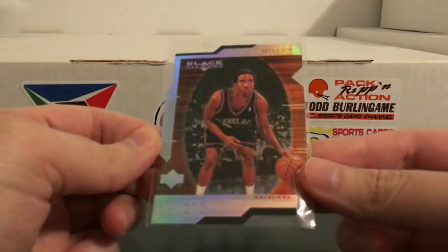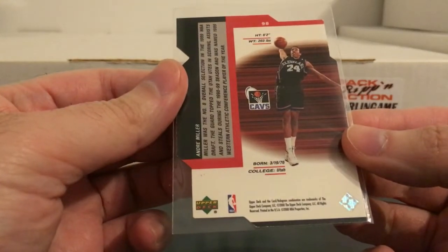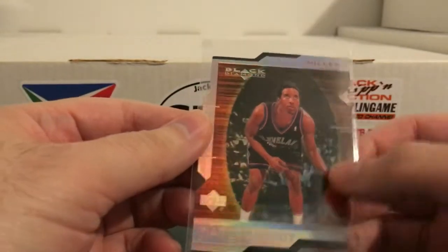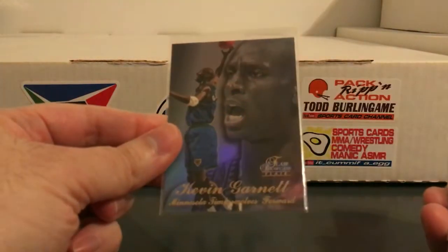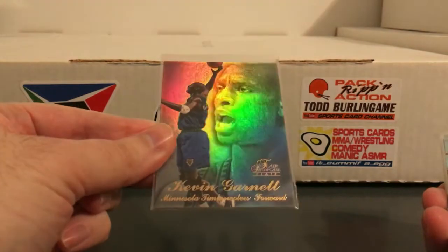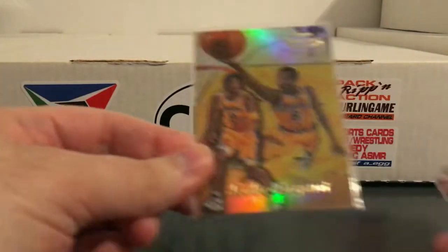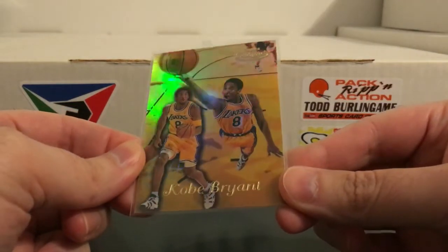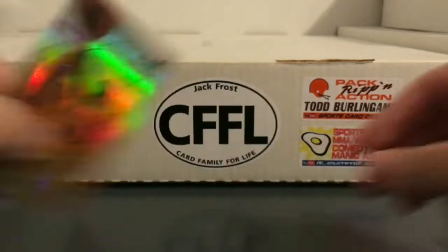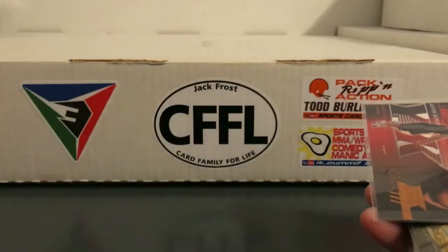Andre Miller die cut. I've never even seen these. I think that's an Andre Miller rookie. He was in the NBA a super long time, even though he's kind of a mediocre player. Flair Showcase. You guys know how much I love Flair Showcase. An old school gold label. Been mentioning recently how I love the old school gold label. But yeah, a ton of cool stuff in here.